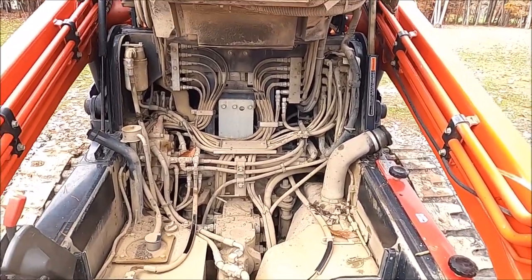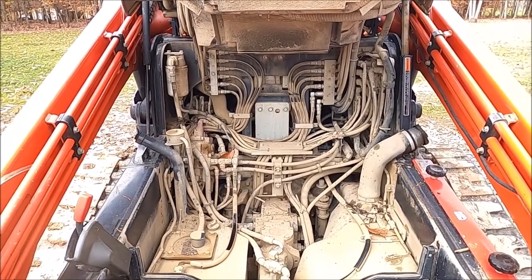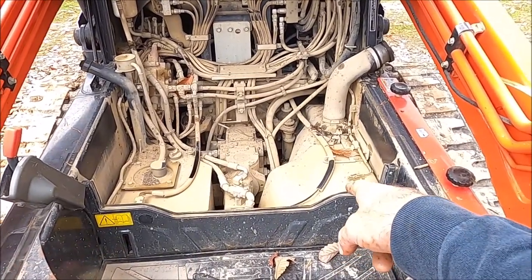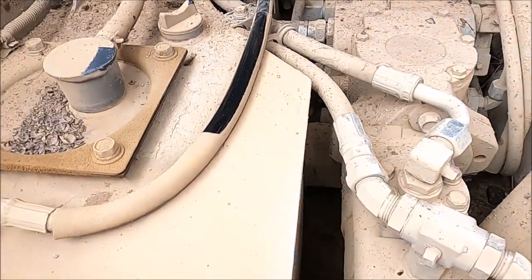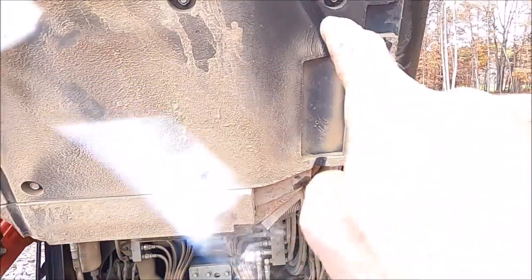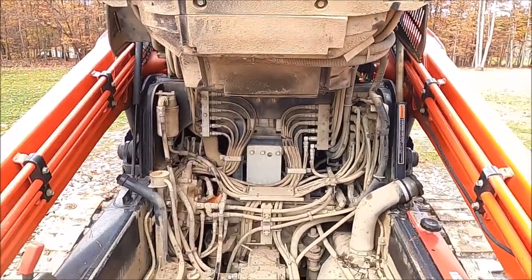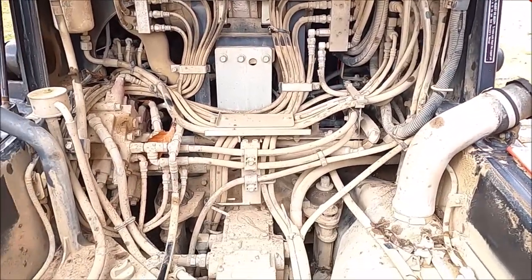Jeez, oh man, I don't think it's ever been open before. You look at some of the telltale signs, those hoses, look how black and clean. Look at that. That's like from the factory. And there's where the hoses are laying, right there and right there. I bet you this thing's never been serviced. Wow. I hope it's okay.